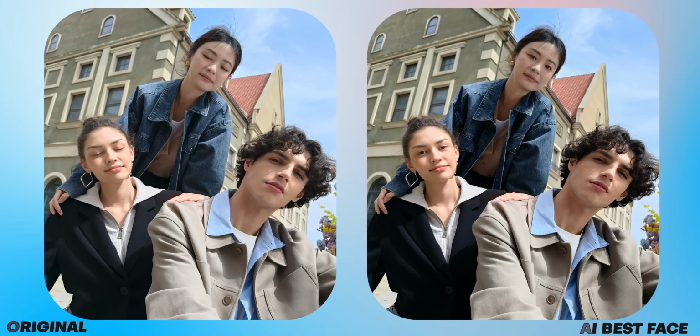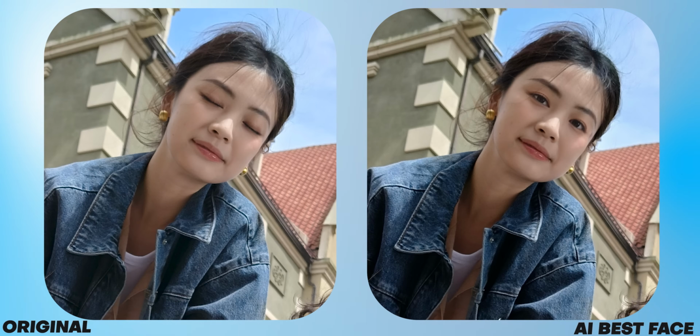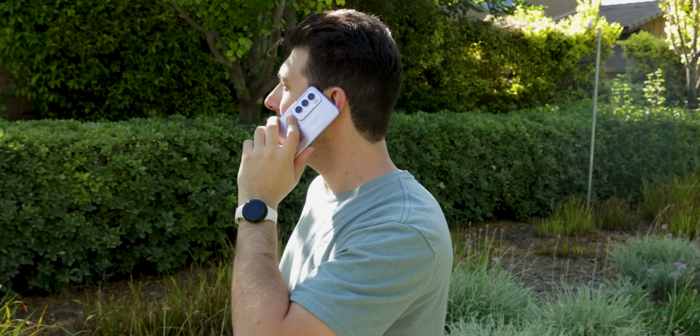And even though this next feature isn't available yet, OPPO claims that they're working on another photo AI tool called Best Face, which will rescue anyone in a group photo who accidentally blinked at the worst time. Again, this is something that Samsung doesn't support. When it comes to connectivity and phone calls, the Reno12 Pro also provides some useful AI features.